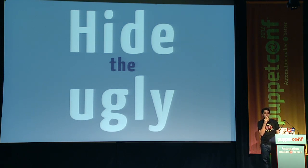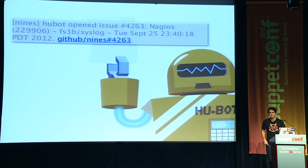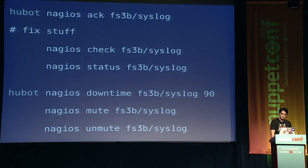Another awesome benefit of chat-opsing all of the things is that you can hide ugly interfaces and design exactly the interactions you want with some simple porcelain commands. My favorite example of this is the ugliest of the ugly. So for us, Hubot politely delivers Nagios alerts directly in the chat, which we can interact with without any unnecessary eye bleeding. Making this easy means developers and other ops engineers and even everyone actually mute things or schedule downtime when they're testing. If it's easy, they'll actually do it.